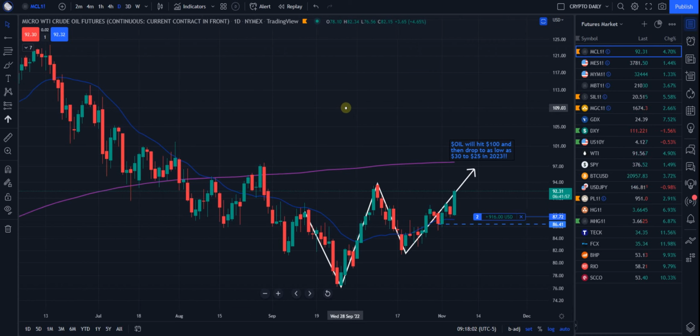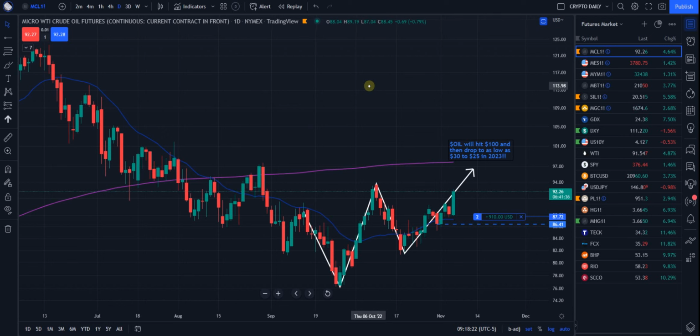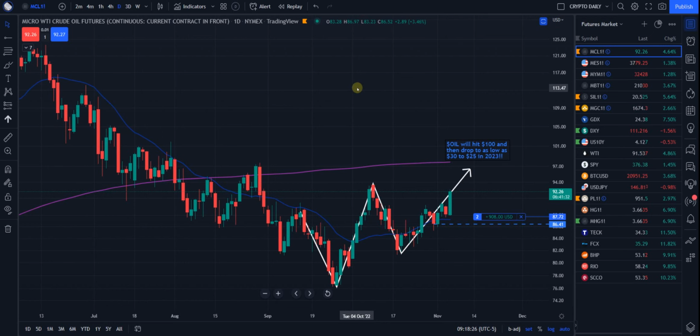And we look at the micro futures. They take very little initial risk capital to be involved, as opposed to the standard futures or even stocks and ETFs, and then the tax benefits. But all that is explained in our course. But right now, as you see, we're long oil, looking for a potential target of 100 to begin with.